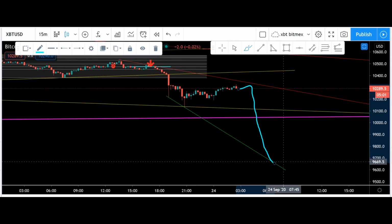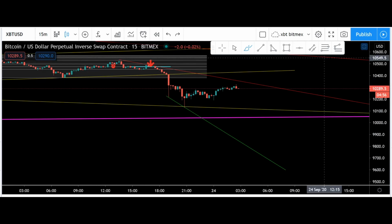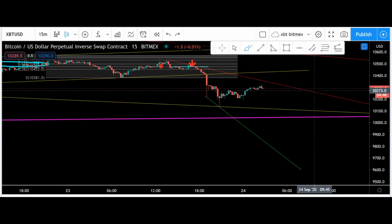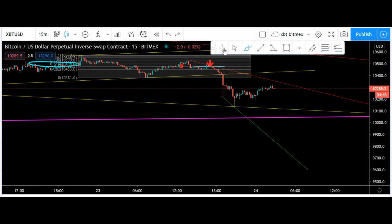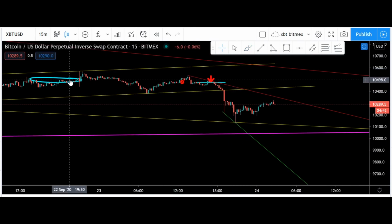But you can see that we're getting in that territory of that 9,600-ish area, in which case we may very well fill that gap, the CME futures gap that everyone's all gung-ho about. That may be filling sooner than later now. We're going to have to watch how it plays out, but that's definitely something that's on my radar right now.